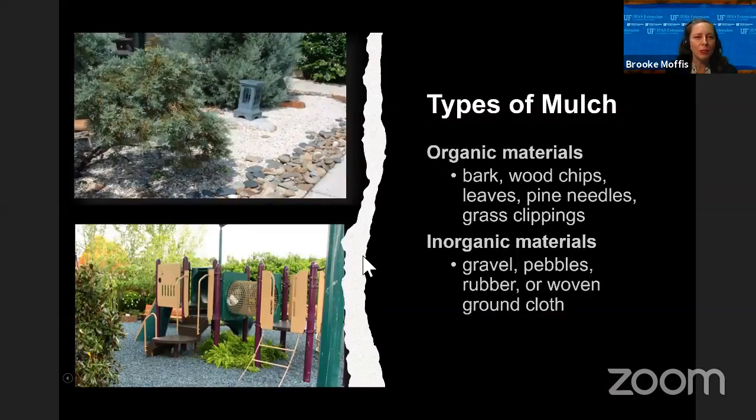We're in a biodiversity crisis, so anything that we can do in our state and in our nation and in our world to promote insects, to promote birds and butterflies, you know, it's really going to help all of those species survive. So let's talk about some of the types of mulches.